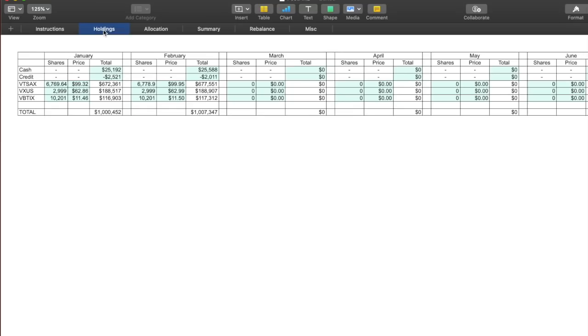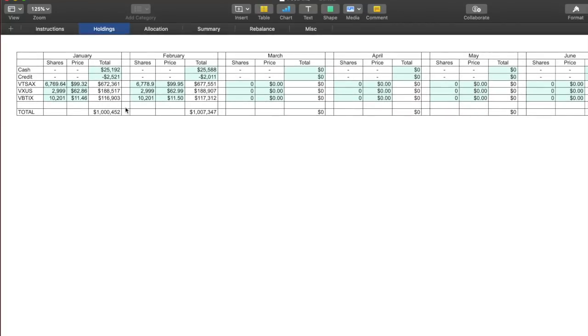So the first real tab is the holdings tab, and the whole goal of redesigning my spreadsheet was so that I could really minimize the amount of time I spend entering data every month. So my hope was that I could get everything I needed from one view of my personal capital dashboard.